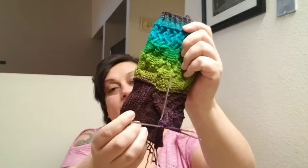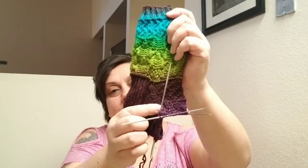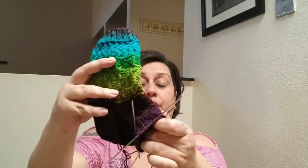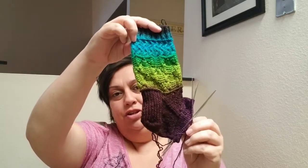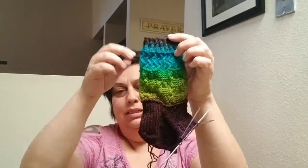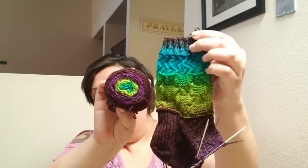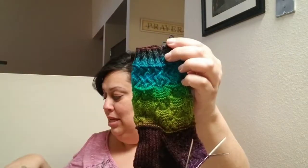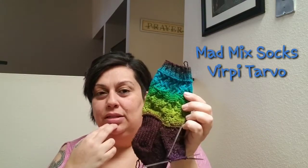I did a regular heel flap and gusset. So I just finished decreasing all the gusset stitches, so now I'm just going to go straight round and round and round for the foot. I love how the colors have turned out. Oh my God. Looking at this, you can't imagine how gorgeous this is. And I am using the Mad Mix sock pattern by Verpi Tarvo.